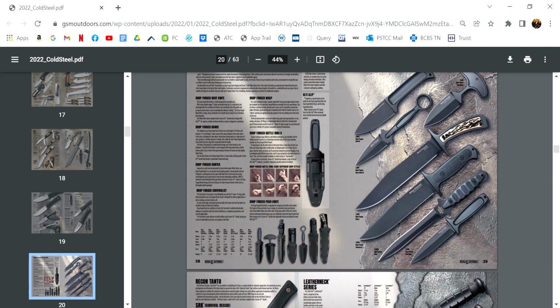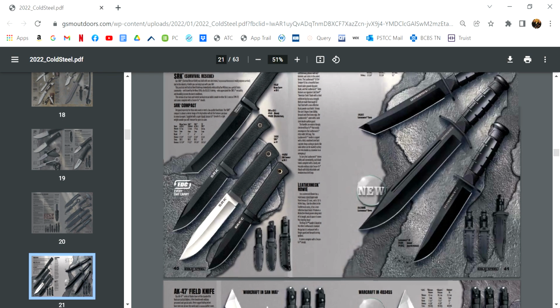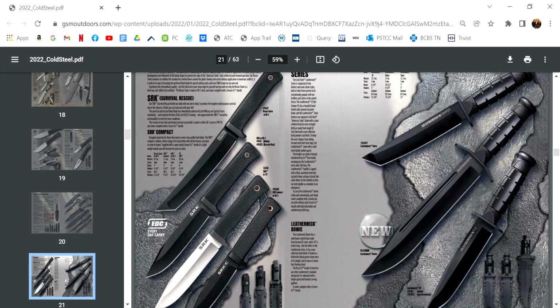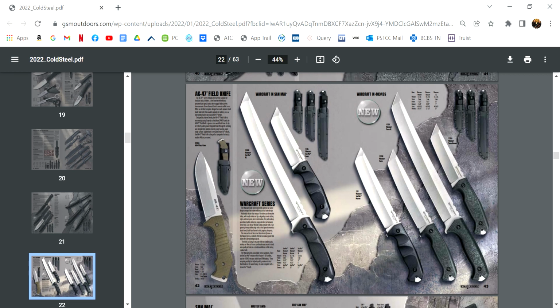Some of their Drop Forward series, some good knives in that series. Of course, got this Leatherneck Bowie we talked about. Love that. I'm really excited for that design. So this is what I really wanted to talk about, guys.